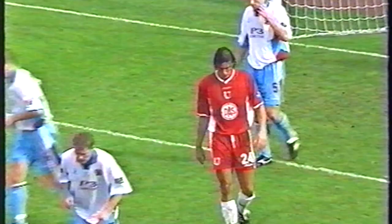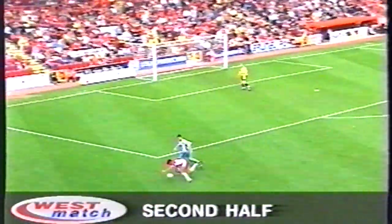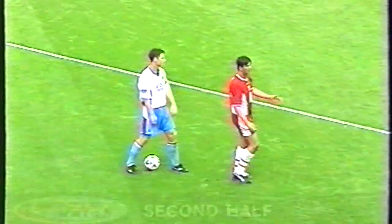Tinian looking to combine with Brennan. Now the cross comes in, Pinamonte there. More chances, few and far between. And the young striker will be disappointed that, having lost his marker to make the header, he didn't force a save out of the goalkeeper. A little touch on there by Pinamonte. Jones was fouled.